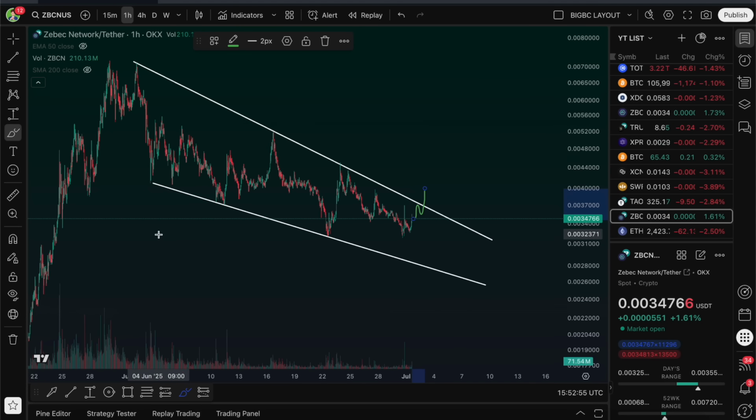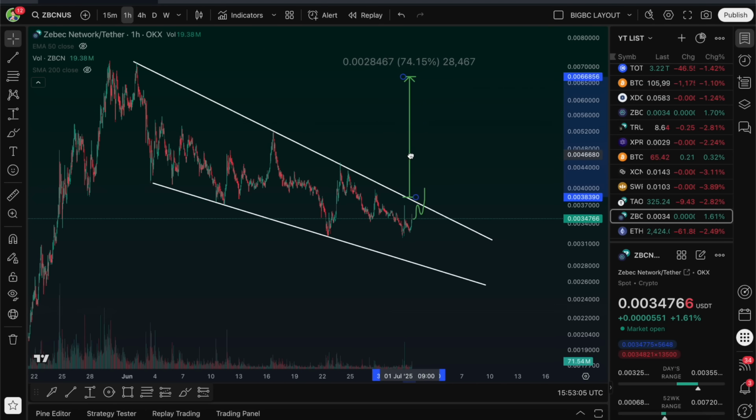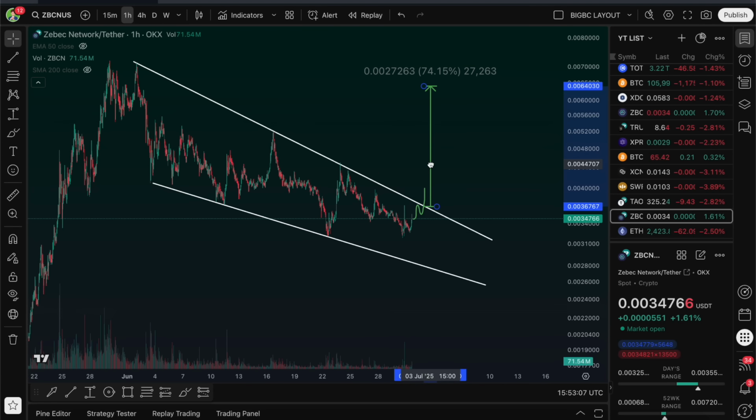Now, this would give us a price target of the first test of support, which is this point here, to the first test of resistance, which is this point up here. We drag that measuring tool to wherever we see the breakout. Let's just say that occurs within the next few days. And of course, we could be looking at a target here on Zebec of 0.0064. So a 74% upside once we see a breakout from this resistance, which currently sits only at 0.0037. So it's not even that much further above where we are right now before we could potentially see another 74% upside.